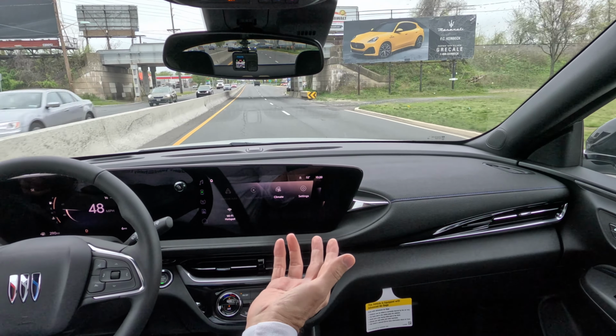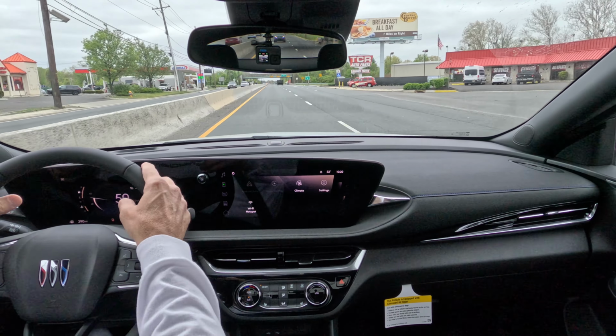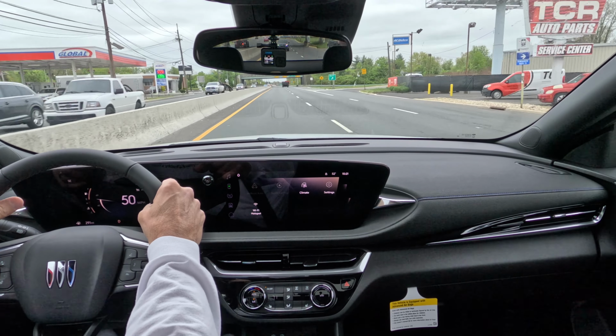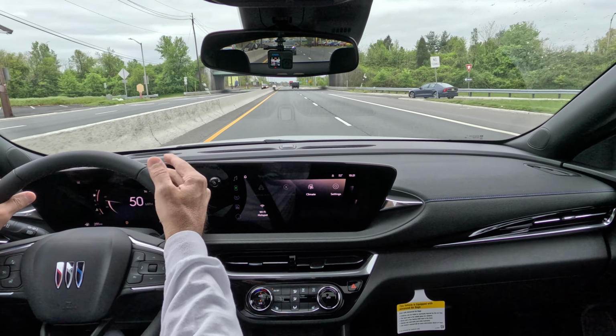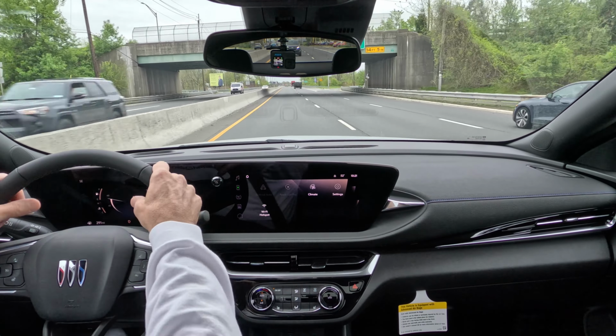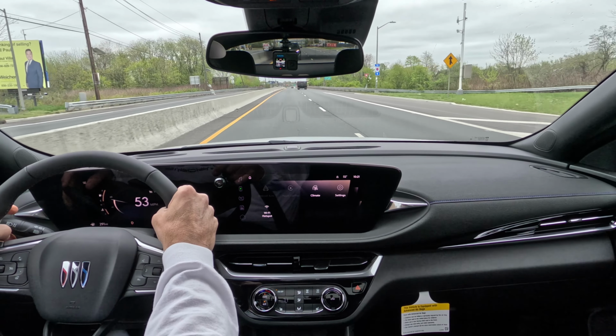Otherwise, the appearance package looks good. It's a sporty appearance package. Looks good. Makes sense on this vehicle for sure. No problem at all. And I think the fact that it looks better than the others with this appearance package makes this one sell better than the other two trims.